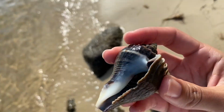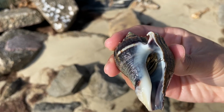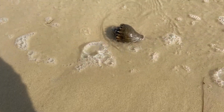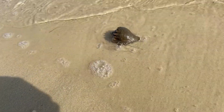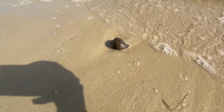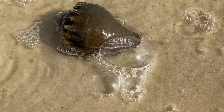So inside of the shell here we have a hermit crab, and like I've mentioned before, gastropods are responsible for generating these shells. So this is the shell of a crown conch, but it's been taken over by this little hermit crab here. So they use those shells for protection, and they're going to switch out their shells as they grow. The shell doesn't grow with them, and instead they're just going to leave that shell and find a new, bigger, more comfortable home for themselves.